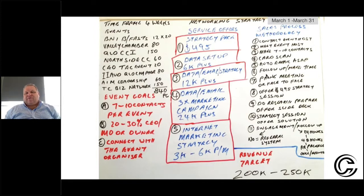So I want to meet the event host. I want to make between 7 and 10 contacts. On average, you'll be plonked down on a table at breakfast or at a lunch with 8 or 9 other people. So you can have all the contacts, but the table that I want to be on is the head table.